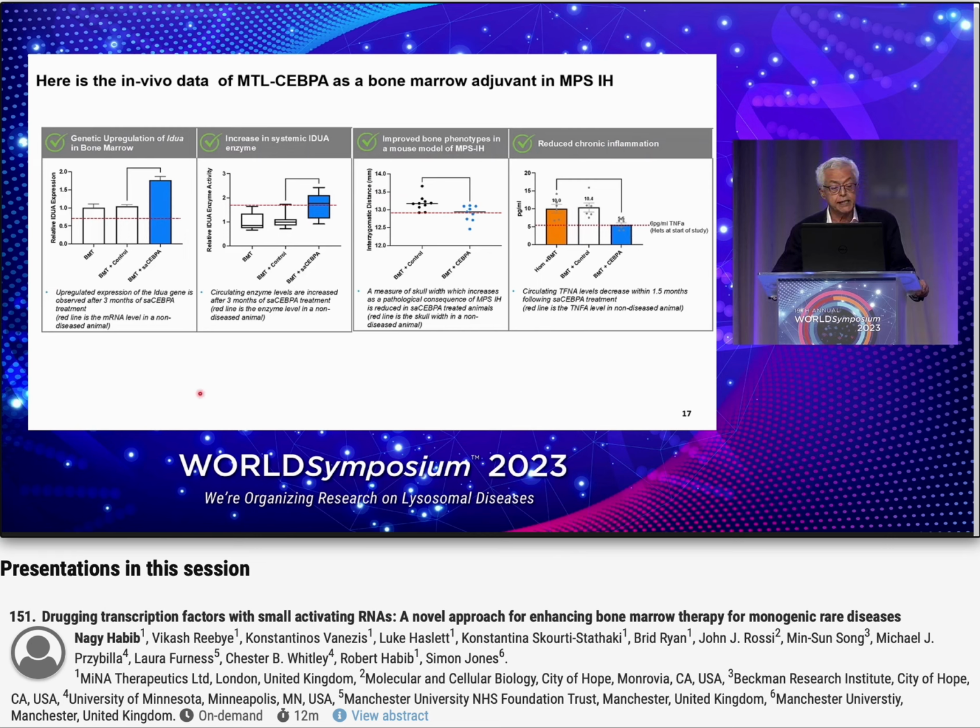We did it in transgenic mice, and we can see increase in the IDUA expression in the bone marrow cell, in the plasma, and decrease in TNF-alpha. What was really extraordinary is that the distance in the face between the two zygomatic arch normalized, something we didn't expect at all, which was nice to see.